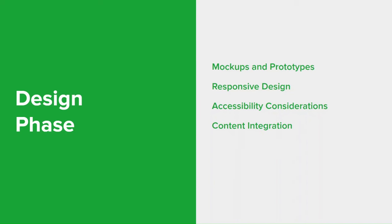Designers will work closely with content creators to ensure that content is seamlessly integrated into the design. This includes placing text, images, videos, and other multimedia elements in a visually appealing manner.